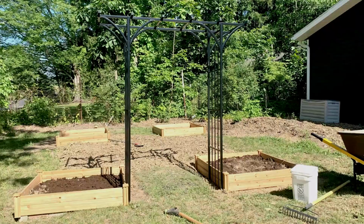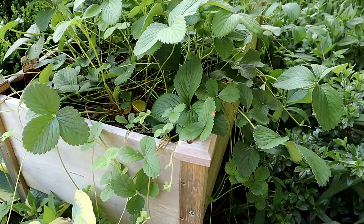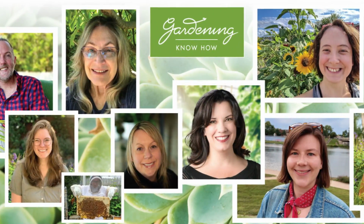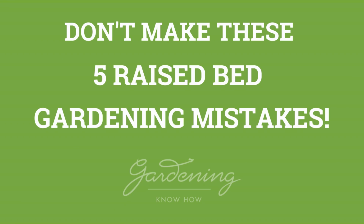I wish I had taken a bit more time to research before diving headfirst into my project. So, with my own expertise and insights gathered from fellow gardeners and gardening know-how experts, we've put together a comprehensive list. Let's dig into the top 5 raised bed gardening mistakes you'll want to avoid.